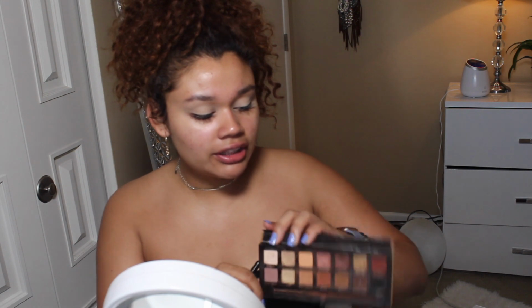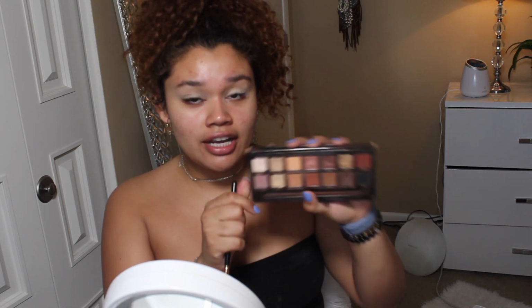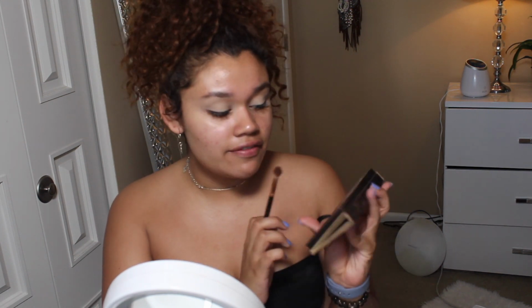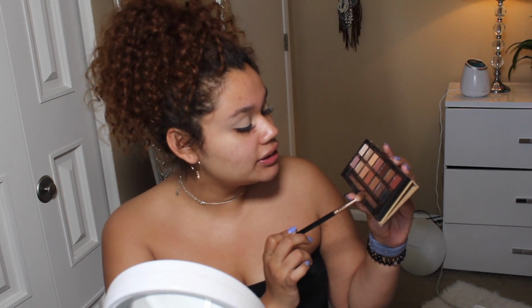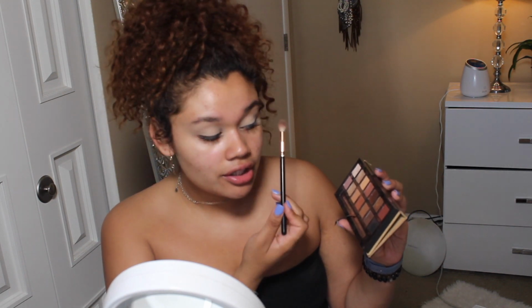Okay, I'm going in with the Anastasia Soft Glam Palette now. I'm pretty sure I used this in my last video, but I'm going to use it again. I don't really care. Also, guys, have you guys washed your brushes lately? Because if you have not, make sure you wash them. I'm going to wash mine today. I'm going to go in with the color Sienna and Rustic, maybe a little Tempera on the inner eye. I'm going to keep it matte today.